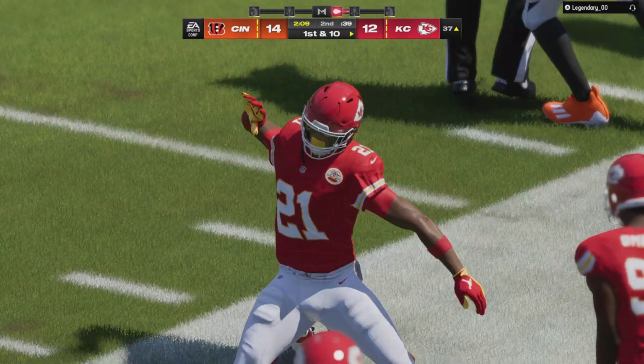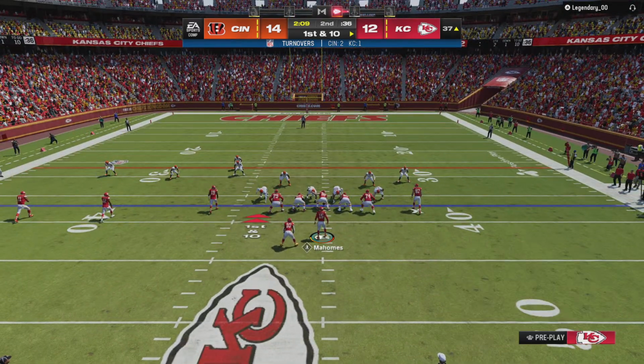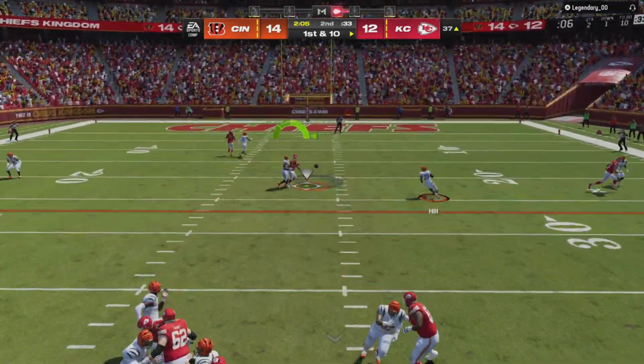It's not just having two hands on the ball. It's tucking it away. It's using your body to keep people shielded off. There's so many different things into taking care of it and having ball security. In that case, though, we didn't see it happen.